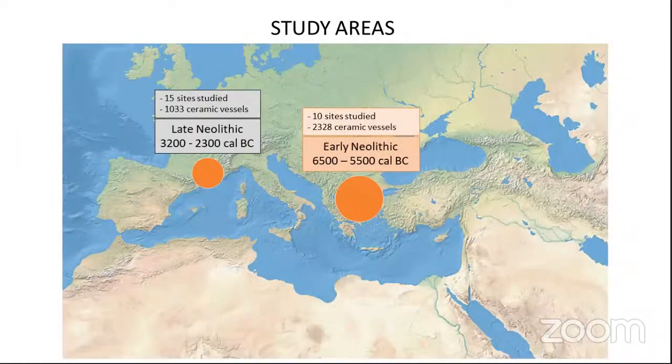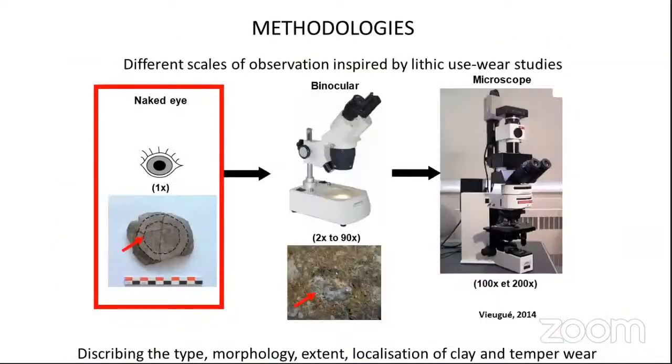Today, we are going to talk about two case studies from both our study areas along the Mediterranean, from the late Neolithic. Although several scales can be used to study useware, we have mainly been using the naked eye. The study would benefit from further exploring the other two scales.